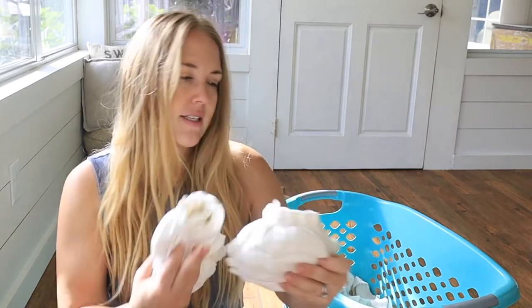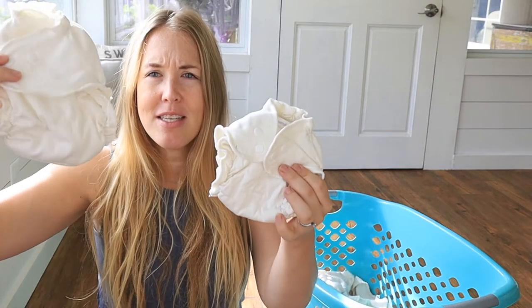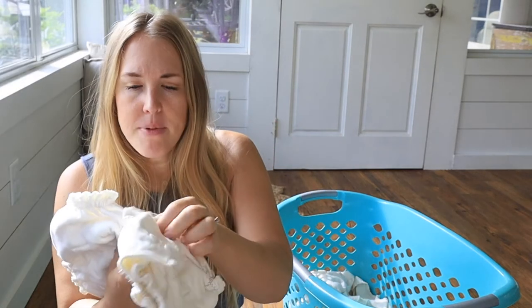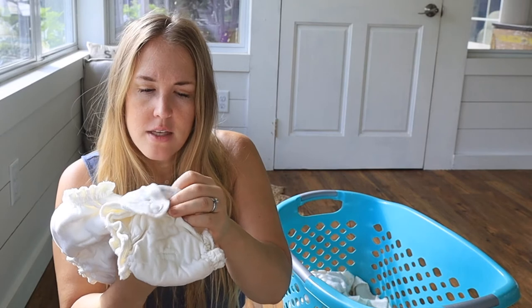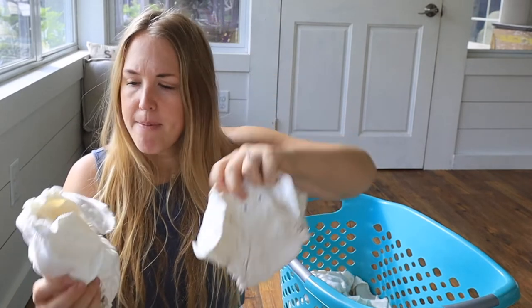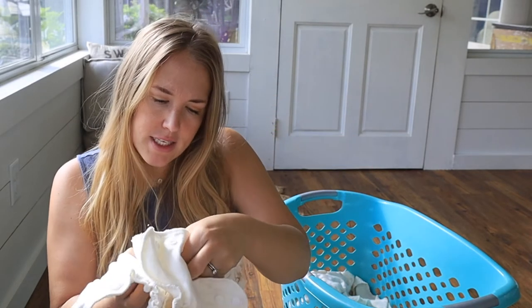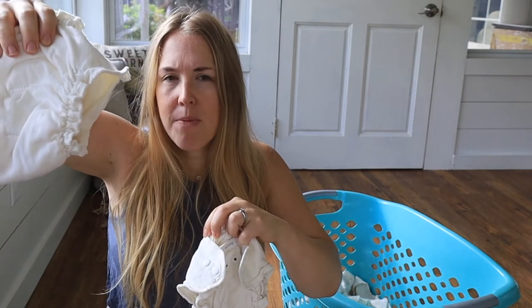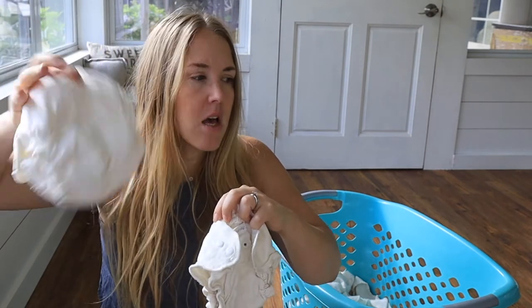I will show you the size difference in the Esembly liners. This is an Esembly liner for an older baby. This is for a younger baby. It has the weight limits on them. I believe this is a 7 to 17 pound baby, and this is an 18 pound baby to 35 pounds. So my toddler's right under 30 pounds, and these still fit him great when he wears them.